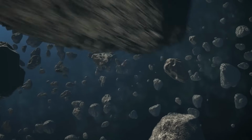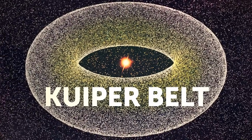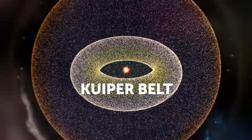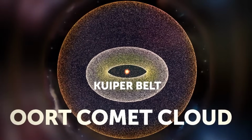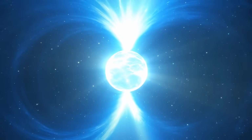But astronomers found many space objects orbiting our sun way farther than Pluto, such as Kuiper Belt objects and trans-Neptunian objects. There's also an Oort comet cloud that goes half a light year from Pluto, also 1,000 times farther.